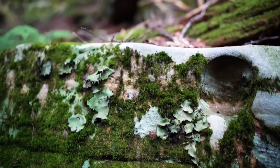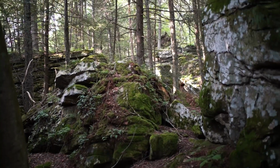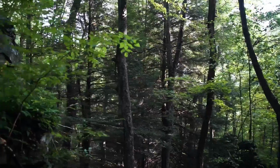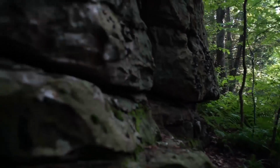Many of the world's mysterious rock formations are man-made, but the ones here in Beartown State Park were conjured up by Mother Nature herself. West Virginia has been careful to not overdevelop the park in order to not interfere with the natural beauty of this place.